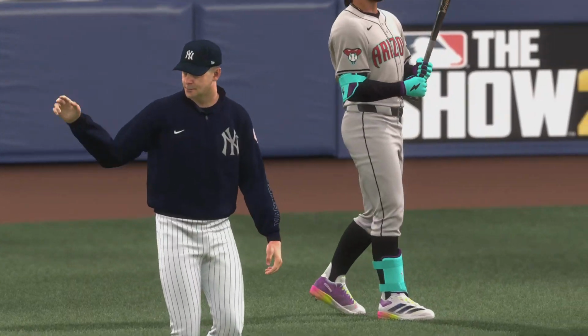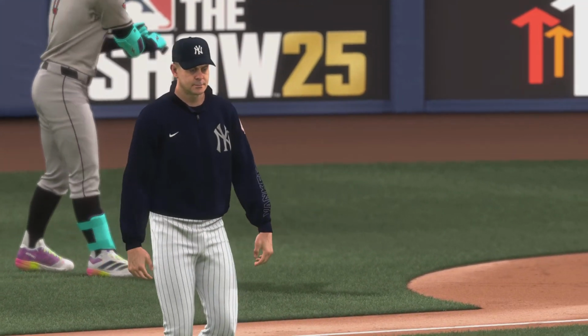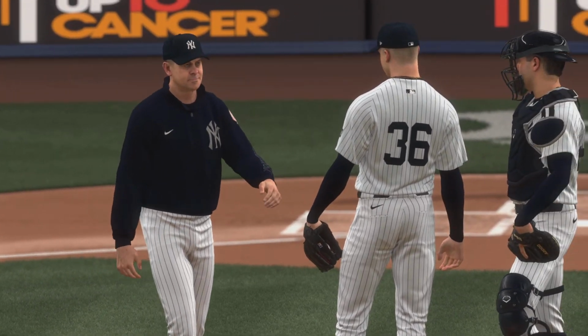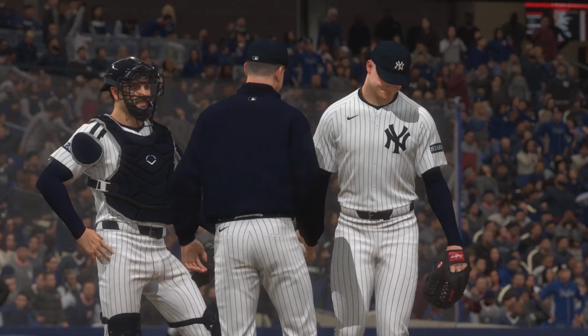Here comes the skipper out of the dugout, and he's ready to make the move. Clark Schmidt is done, and he's not going to be happy with himself. New pitcher on the mound in a moment.